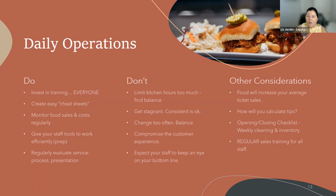So if you are planning on only having your kitchen open Thursday through Sunday, you can definitely expect someone to come in on a Wednesday afternoon and say, hey, I'd like to order something from the kitchen, especially if they've been there before and have had the food. So be careful when you're making those decisions about limiting the kitchen.